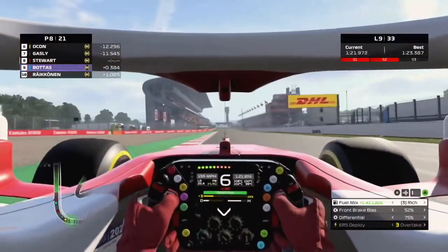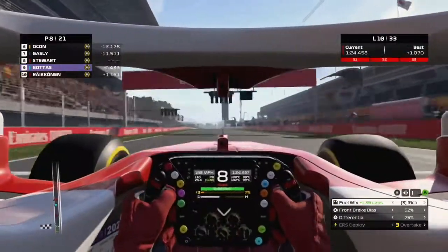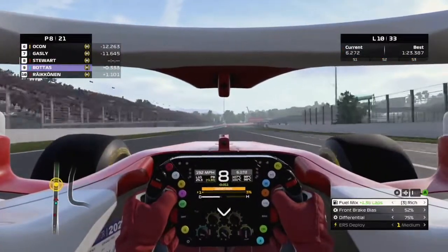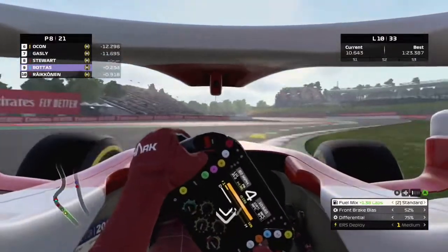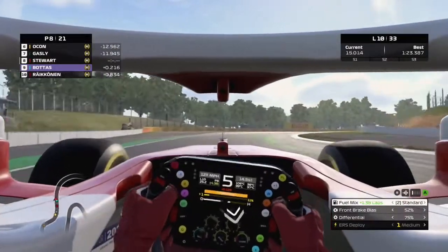Although he will go past me this time. I have no doubt. I'm going defensive. He's following me for the slipstream. In fact, he's not close enough. Which, that is a surprise. Oh no, he's close enough now.